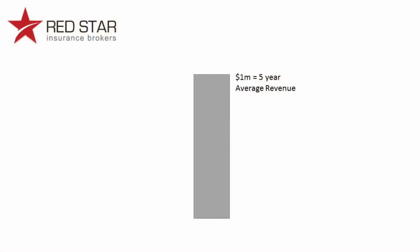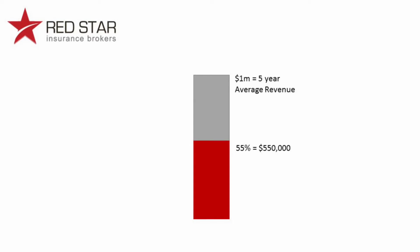The Sure Season product essentially protects you for a percentage of your average revenue. So let's say the farmer's 5-year average revenue is $1 million for round figures. In this example, he decides to insure 55% of his average revenue, or $550,000.